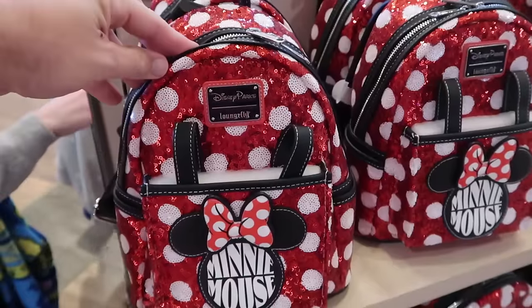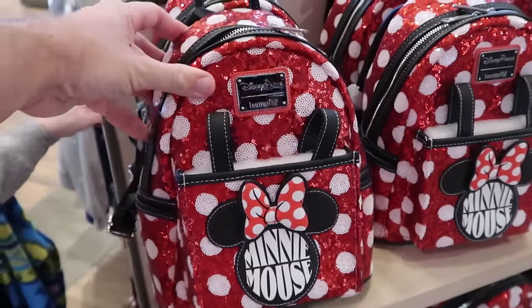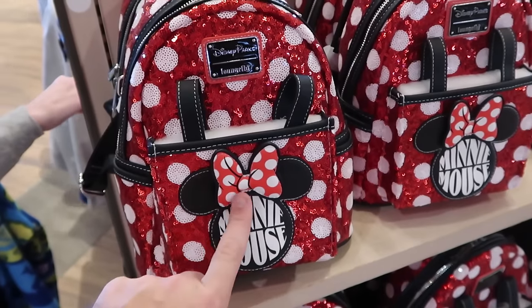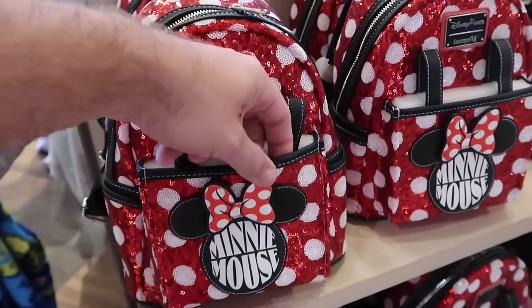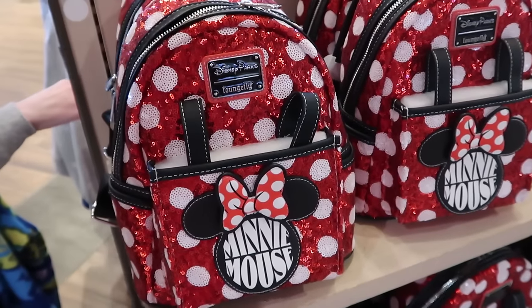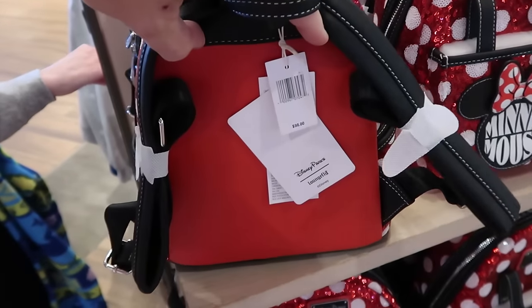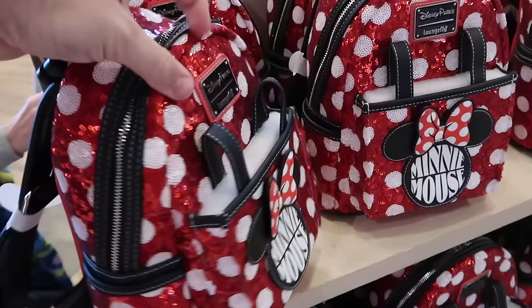And they do have yet another brand new Disney Parks Loungefly. This one is all sequins with a very nice simulated leather. Minnie Mouse is embroidered here on the bottom with her bow, but it does have these little snap enclosures where you could put a pair of ears and snap them in. And check out the backside. It's this nice leather material. Those are $98 a piece.